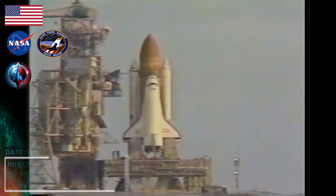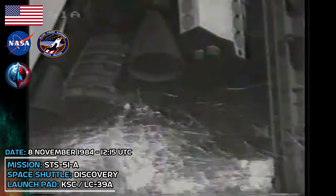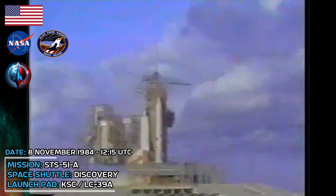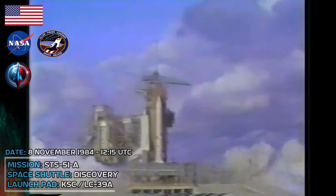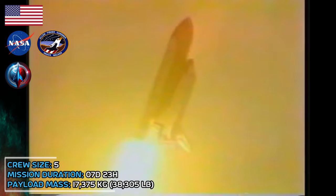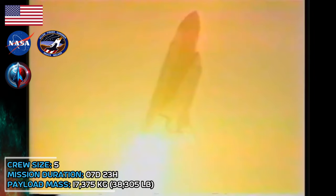13, 12, 11, 10. We are go for main engine start. 7, 6. We have main engine start. 3, 2, 1. And liftoff of Discovery, and the first flight to retrieve and return satellites from space, and the shuttle has cleared the tower. Roll program initiated. Houston now controlling. Roll program completed.